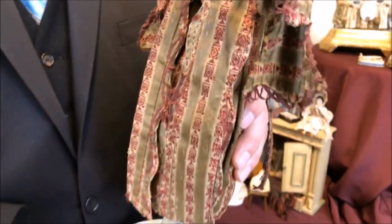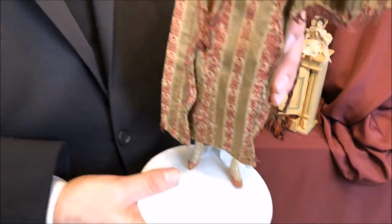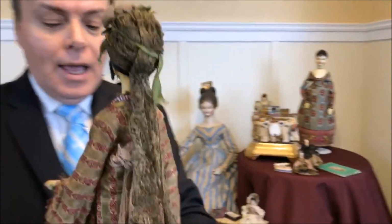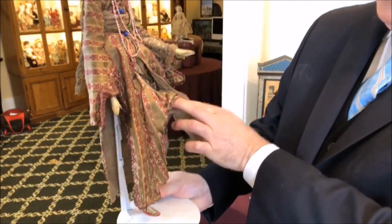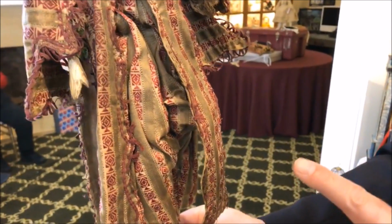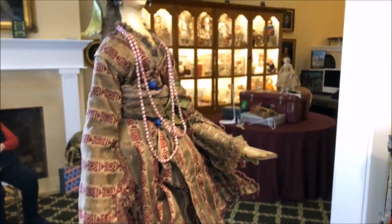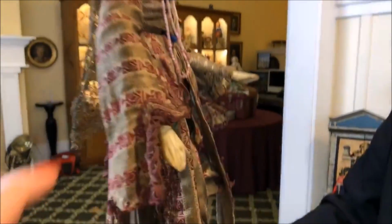And this was sent with a provenance, this doll was sent to Egypt to be dressed. You can tell. Yeah, this was a harem girl. So it was sent off to be dressed, and see, she's got the little harem pants. Look at that. It's not in perfect condition, the soutache trim, but it's got some of the earliest soutache I've ever seen.